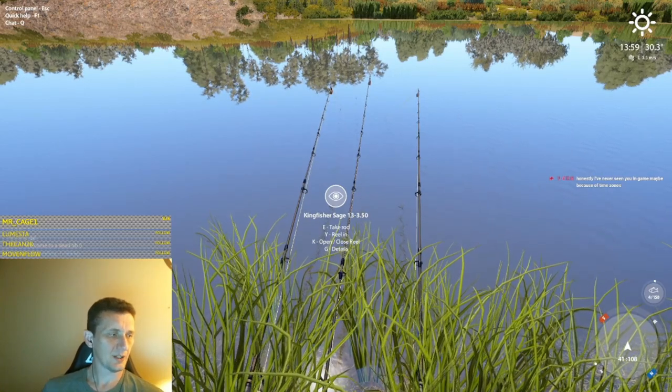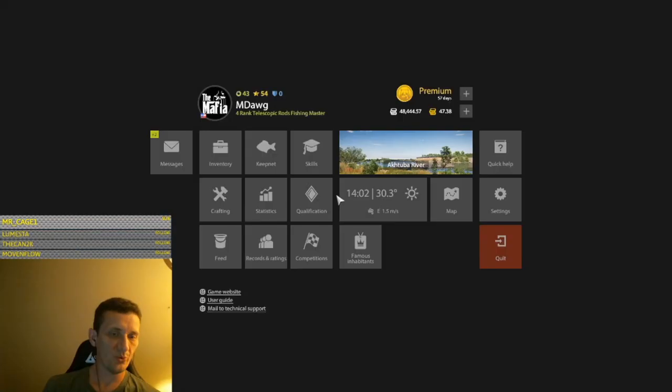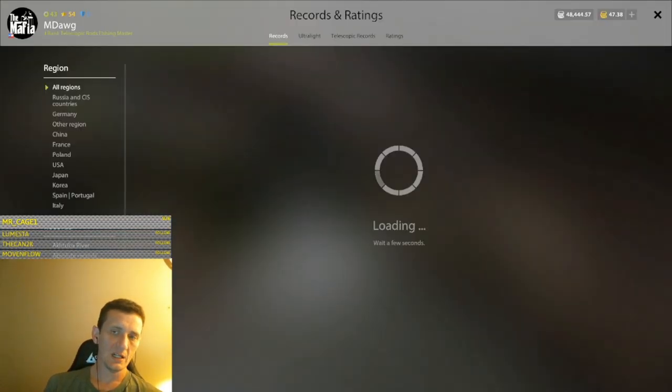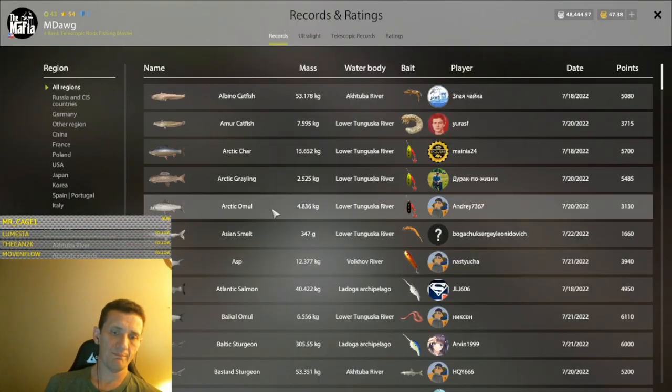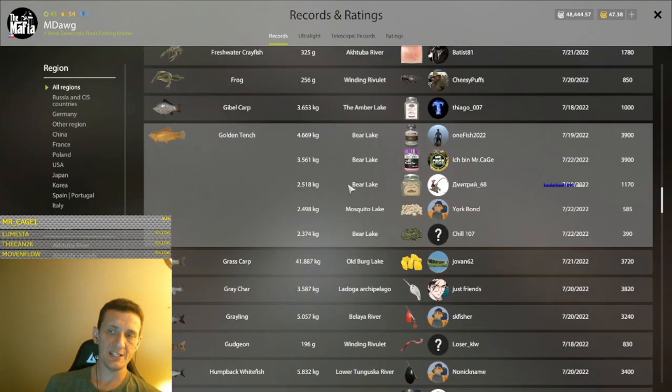What's up, Zion? How's it going? Today I got a golden tench almost trophy. Really? So, were you consistently catching them or was it just a one-off? There you are. Look at that. That is a nice golden tench.